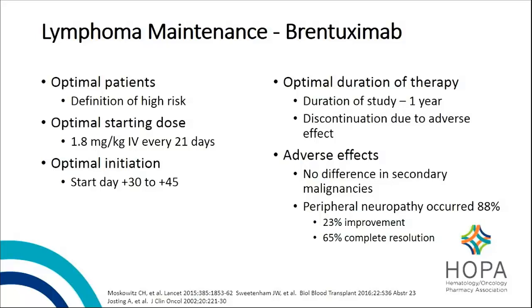For the starting dose, what they used was treatment doses. So it's 1.8 mg per kg every 21 days for a year. So if you have a patient that's already in CR, it's kind of a little confusing that you would want to give them another year of treatment dose therapy. So the question is, is it really needed to be at treatment doses? Could it be at a lesser dose? Is it the interval that's really needed? Could you spread out the interval? These are all questions that I think are still unanswered and could potentially be signing up your patients for a whole other year of treatment that maybe is not needed.